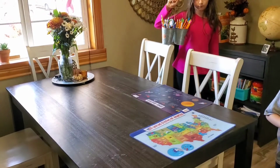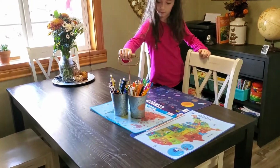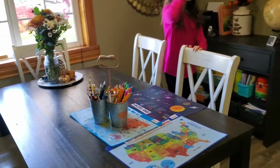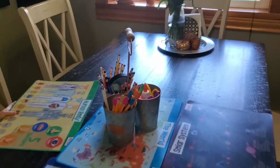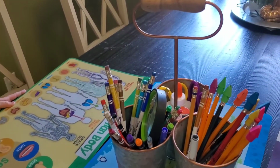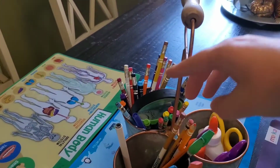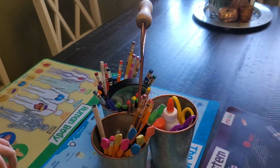You want to put one in the middle for Sissy? Thank you. Yes, we just have this caddy over here. My friend actually gave this to me. She was moving and she didn't need it. So I just have anything that we might need. Glue, scissors, pencils, a pen, colored pencils, markers, that kind of thing.